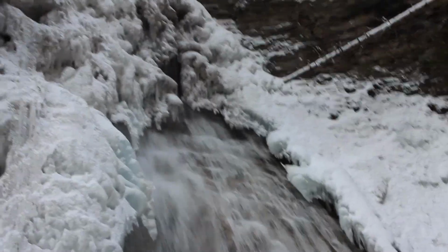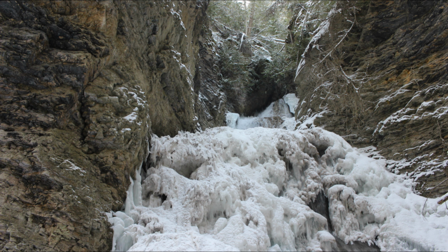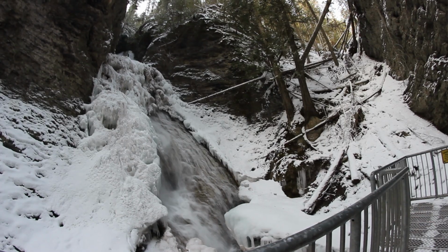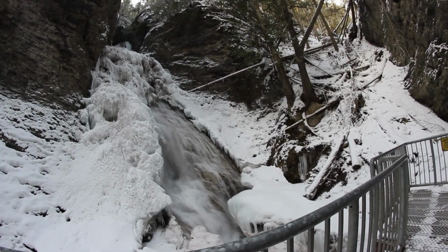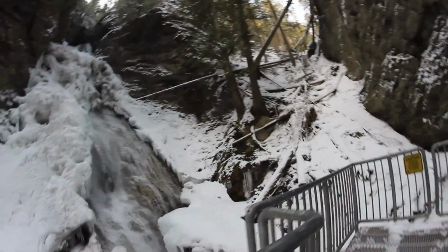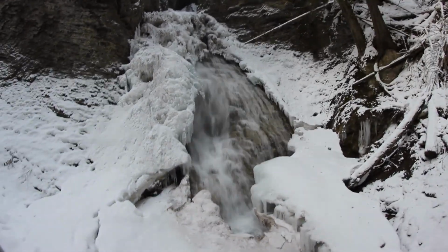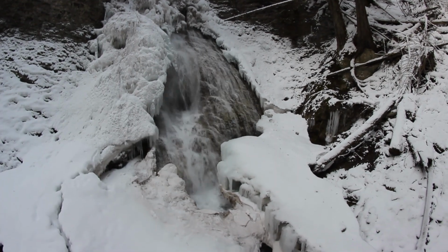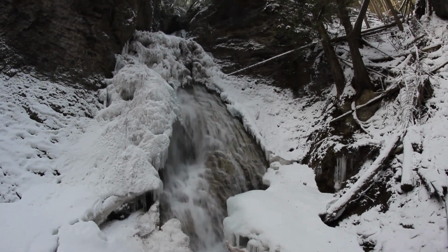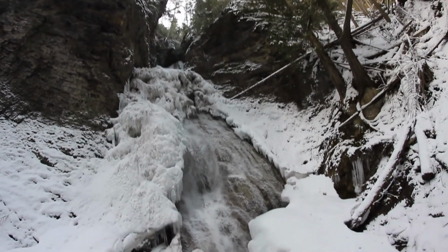Alright, let's do it to it and get to the next part of the trail. Just kidding. I'm back. So, we had a minute to swap lenses, so that's what I did, to give you the fisheye. You probably can't even hear me over all this.